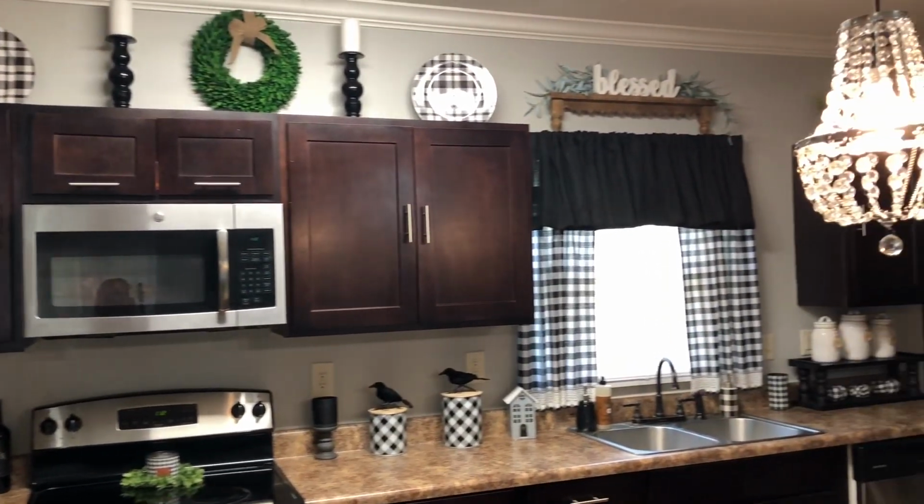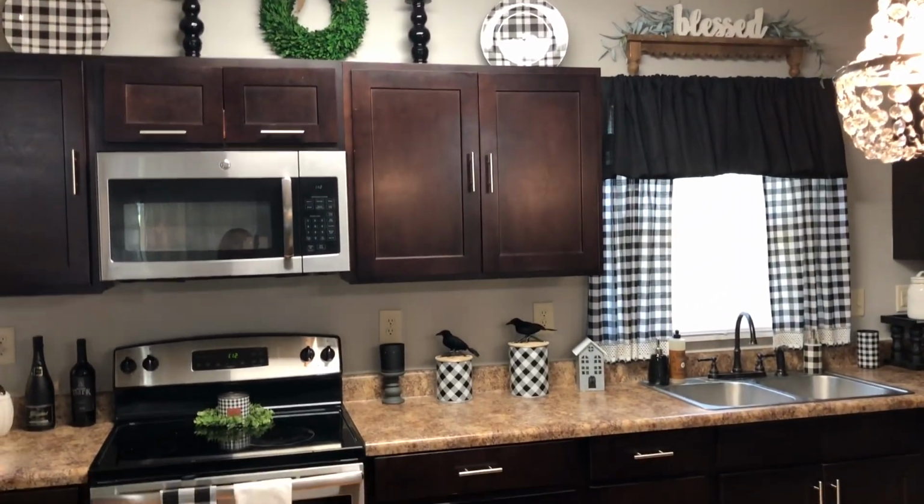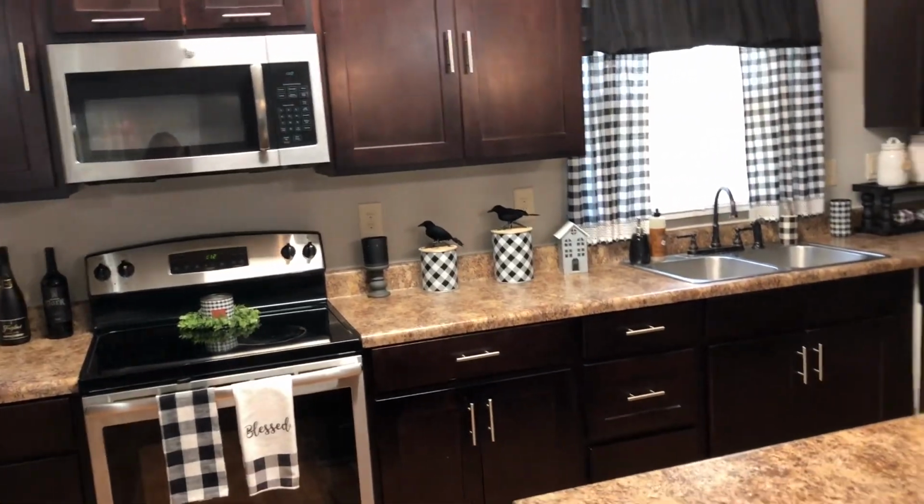And here's our kitchen, and I'll show you some things I've done in here recently, some changes and new things I've bought.